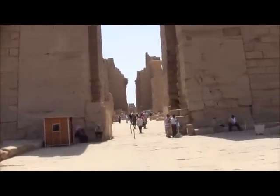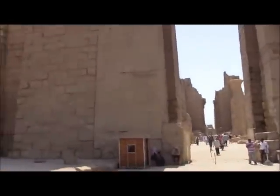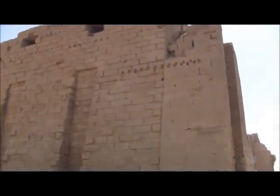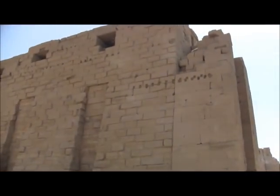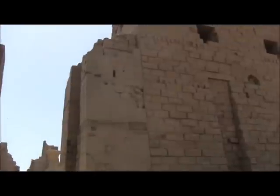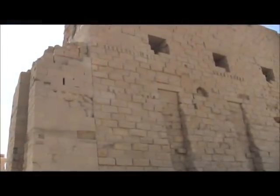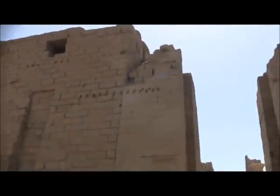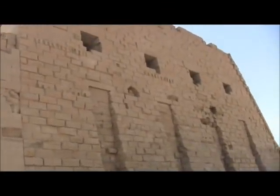Now automatically what's curious to me is if you see those rectangular notches over here on this wall, you see 2 rows up there, and here you see areas where there's only 1 row, and they don't match bilaterally. So that could mean later repair, one side compared to the other.